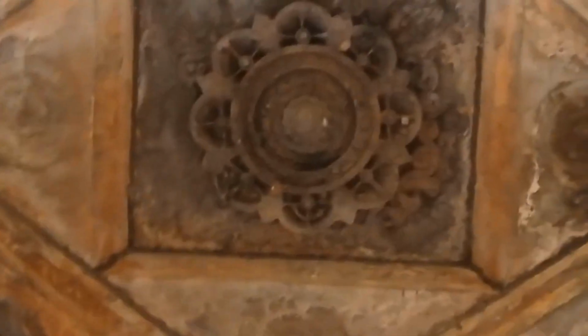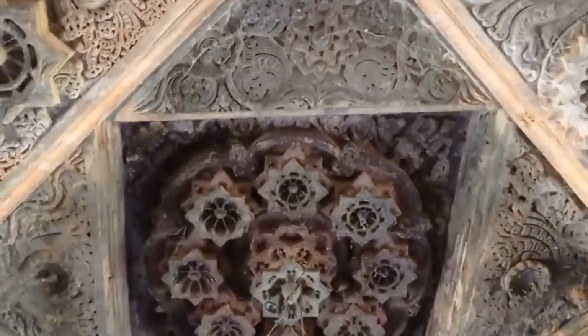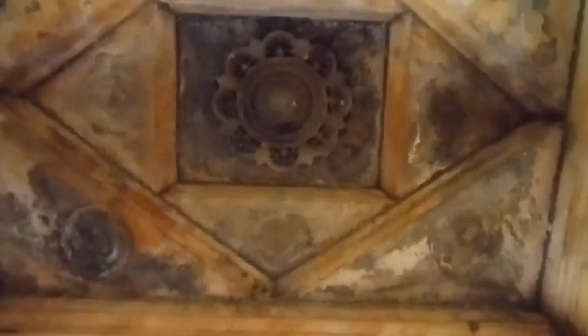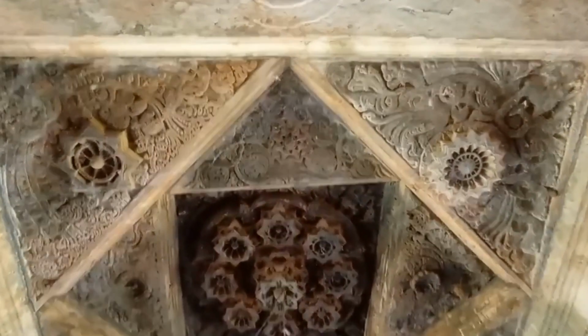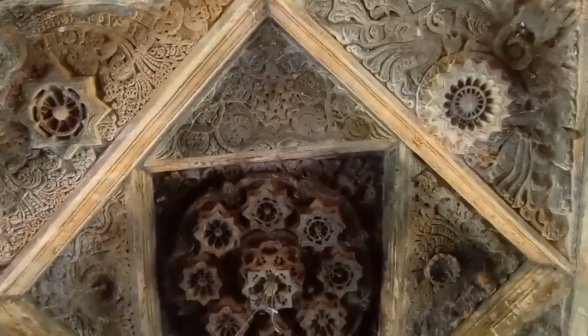This particular pattern is marvelous, stupendous. I couldn't believe that this is made up of stone. It looks as if it has been made in wood. Even the texture and the color appear wooden. I do not know what technology the ancient people had used to create this marvelous carving.